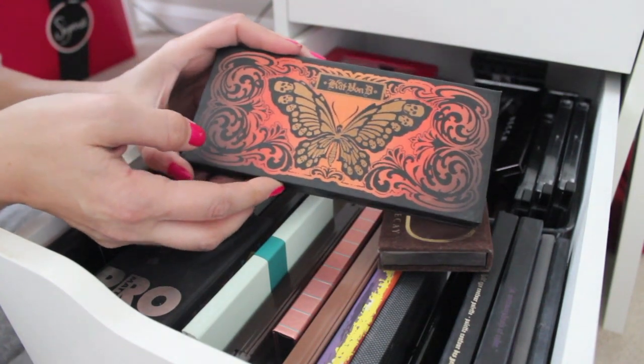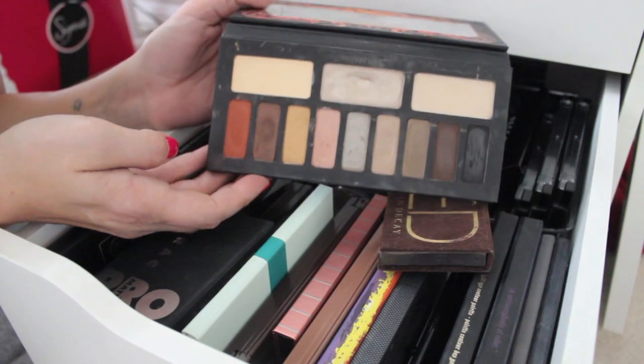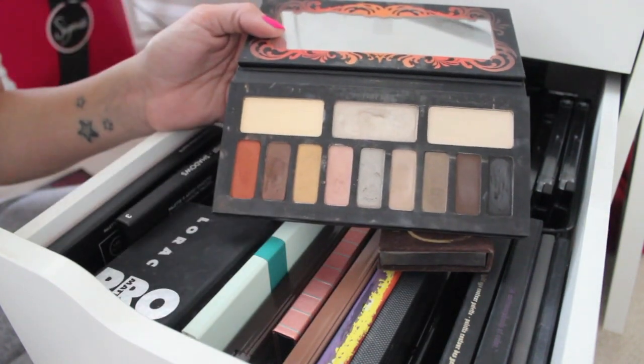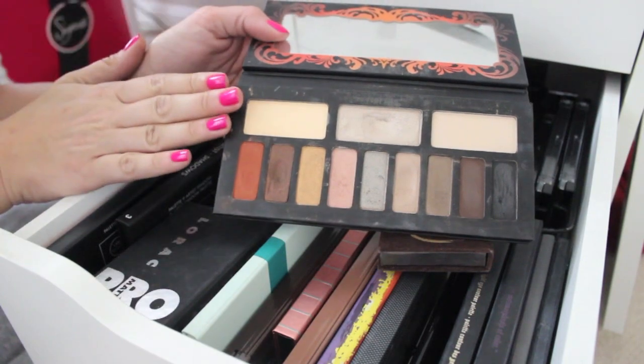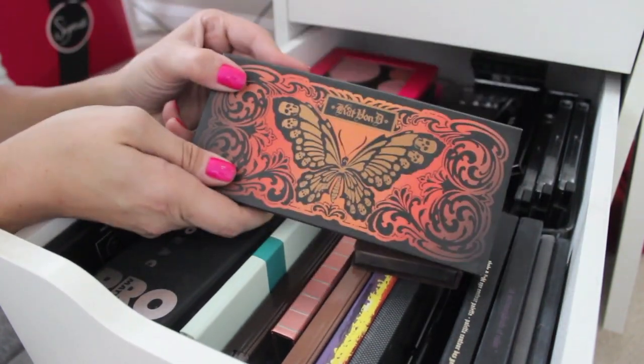Thank you, Kat Von D, for ruining my life. This is the Monarch palette, and it is the best palette ever created. I love it. It's just so pigmented and good. If you guys ever get the chance to get your hands on this, I am telling you, you need it.